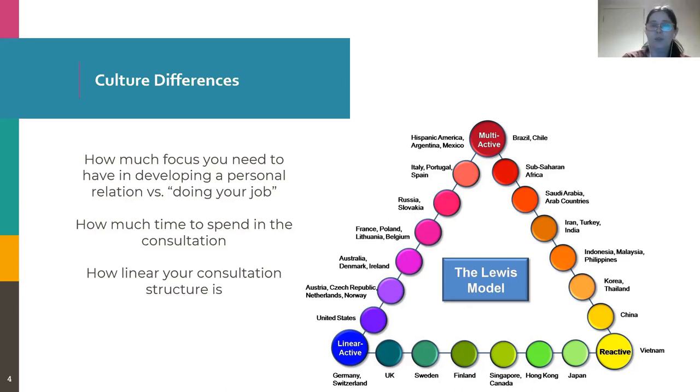The multi-active cultures tolerate more circling in the communication within the consultation, and the clients don't necessarily expect the structure for the consultation, A, B, C, or D. Also, they are willing to spend more time in consultations. So it is very common for a consultation in Italy or Portugal to last 30 minutes, 45 minutes, 1 hour long, a normal appointment, because that's how long we take to talk to the client and to gain the trust of the client by developing the relationship with the client.